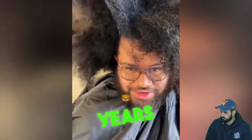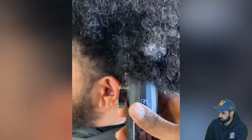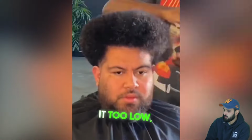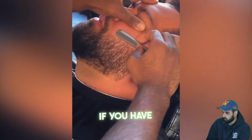My client went 4 years without a haircut. Now watch me get them together. I do a rough chop just to get all the loose hairs out of the way. After a wash, here's where the real skill comes in. He doesn't want it too low, so I want to make sure that I maintain a balanced shape. I taper and line them up, including his beard, and don't forget that I'm a laser with the range. If you got an overgrown cut in the Seattle area, you can hit Book Now in my bio. This service costs $100.